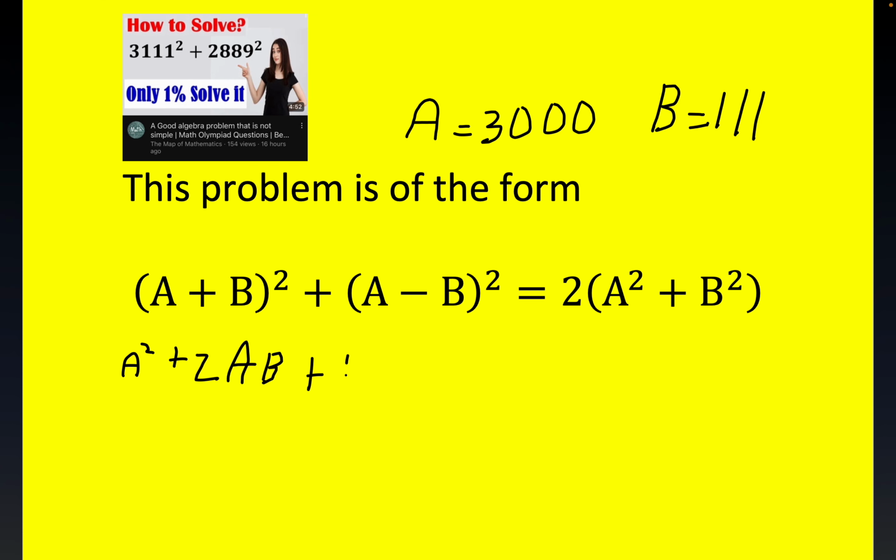And just to the right of it, you get the very same thing, except there's a minus sign. Okay, so now you would have plus a squared again. This time you would have minus 2ab. So you can see where the right-hand side comes into play, or you can see why it's true. Okay, plus b squared. And so that's why we have 2a squared plus 2b squared on the right-hand side.